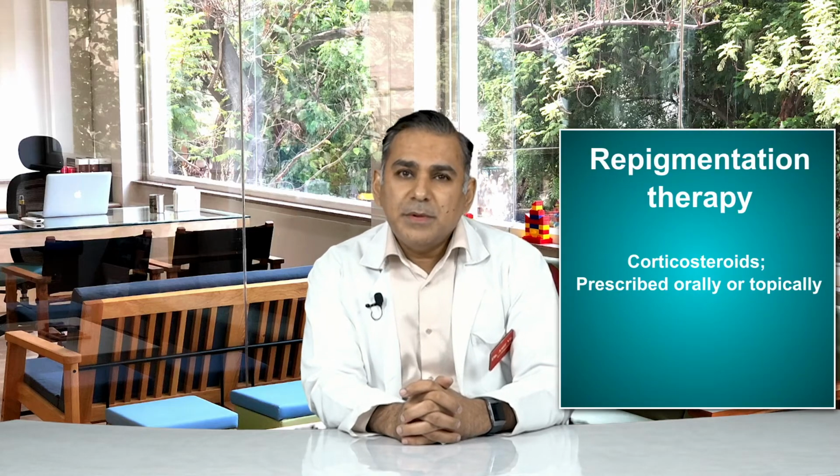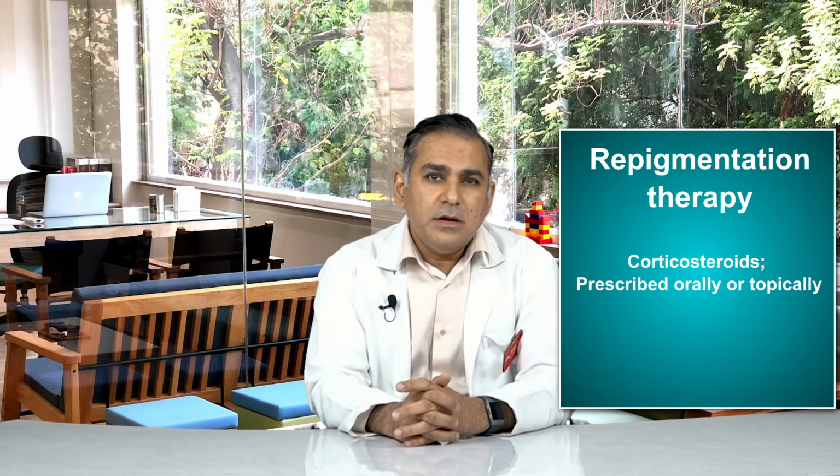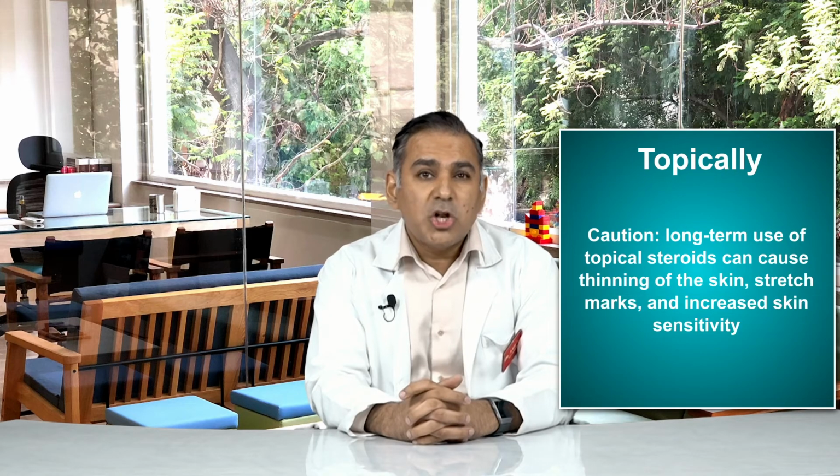Coming back to repigmentation. Repigmentation treatment has both topical, oral, as well as UV light therapy. So starting with topical, mild topical steroids can be used, but cautiously, because long-term steroid use can cause thinning of skin, stretch marks as well, and increased sensitivity of the skin.